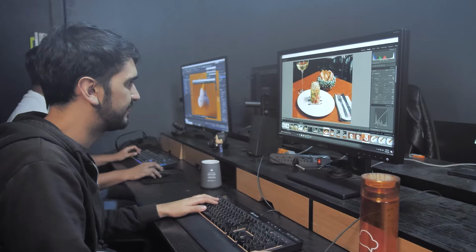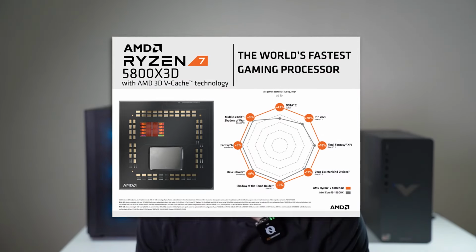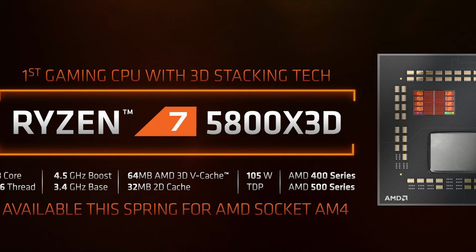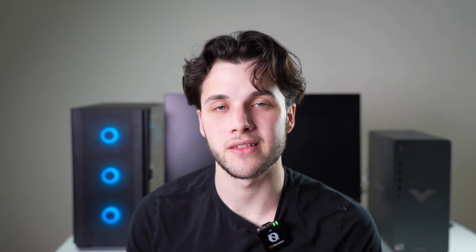A GB B550 motherboard, which allows you to upgrade up to a Ryzen 7 5800X3D, which is the fastest CPU from the AM4 platform, which means that you can get a very nice CPU upgrade down the line if you want more performance out of your CPU for gaming.